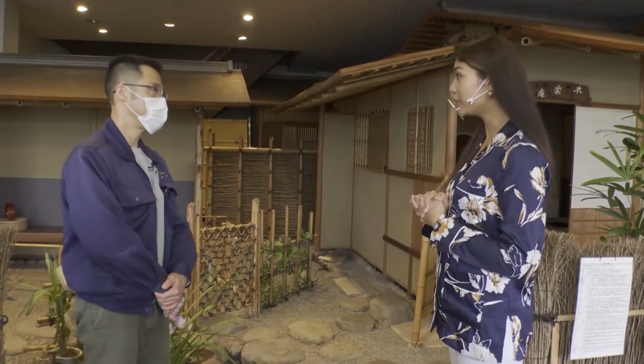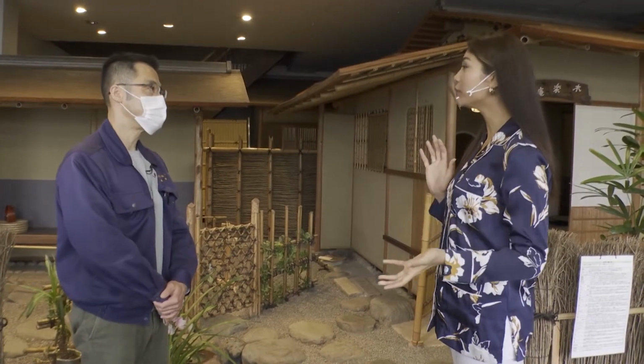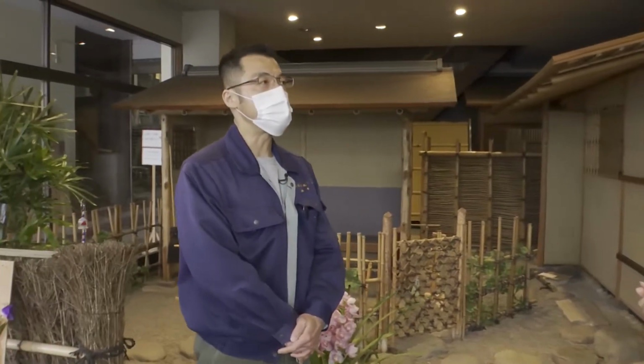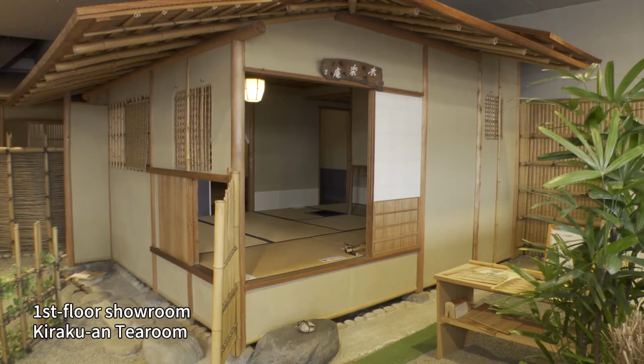I understand you deal in natural wood products. Why did you decide to set up an exhibition space like this? We deal in natural wood, choice wood, and we set up this type of exhibition space to give regular customers, the end user, an opportunity to actually see and better understand what they are.